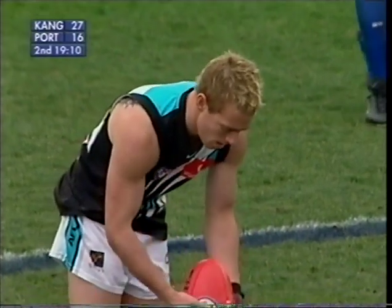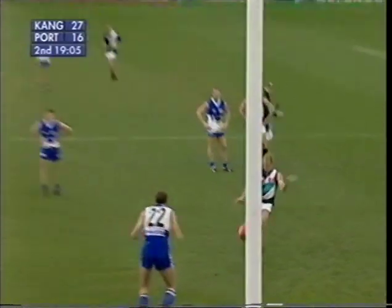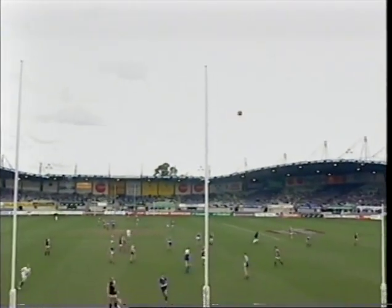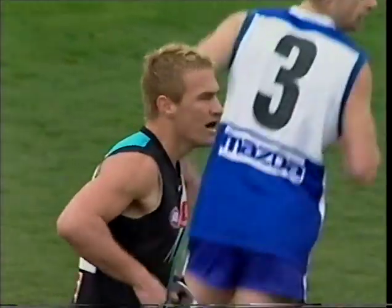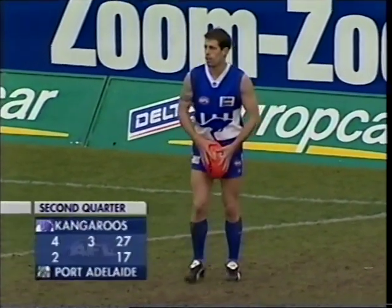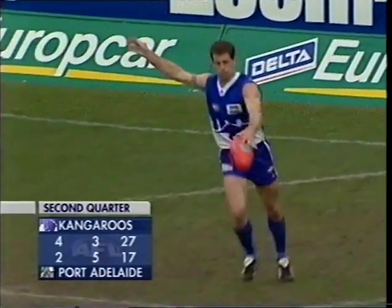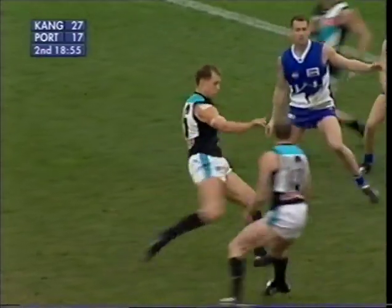They've been brilliant starters. Here's Schofield, 25 metres out, directly in front. Kick on its way. Just stabs at it, pokes at it, and misses to the left-hand side. And behind for Jared Schofield. A couple other key stats in that opening term. Clearances are 14-6 in favour of the Kangaroos. Handball receives 8 apiece, which doesn't sound like much, but usually Port Adelaide are ranked 1 and the Kangaroos are ranked 16.